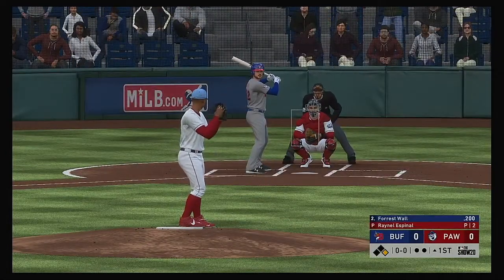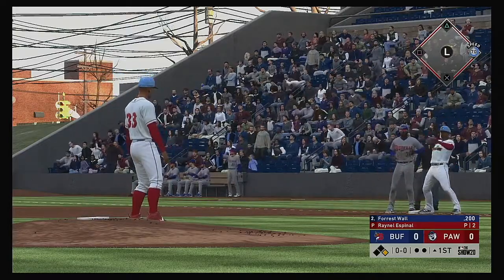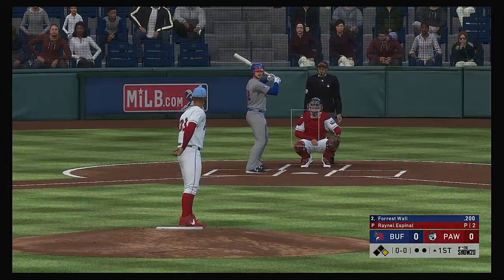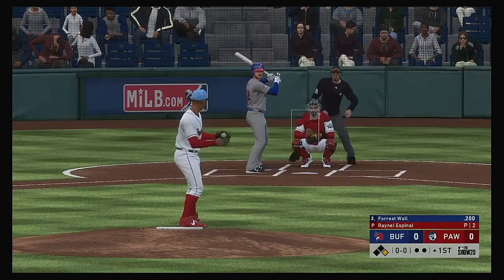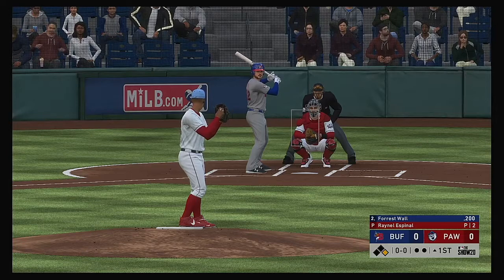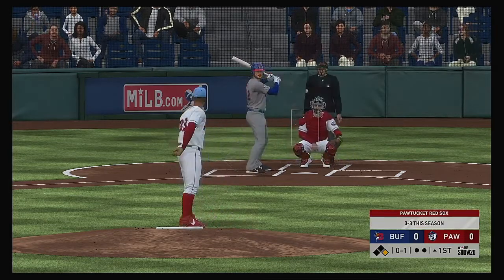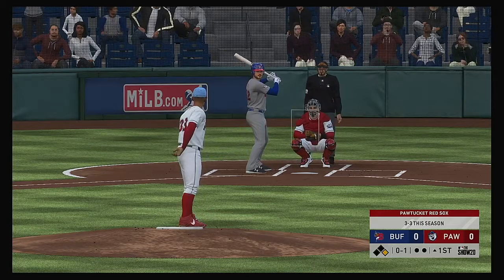Batting second, the left fielder. Now a throw over to first. A dive, but he's back. In now, Forrest Wall. Yes, he looks at a fastball that's in there for strike one.